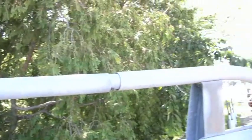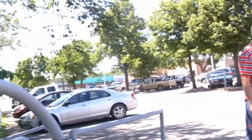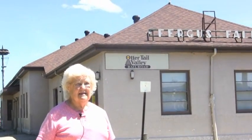I got my own route there started. But this was the location of the Fergus Falls Crop Creamery. I had been writing to a fellow, LeRoy, from Fergus Falls, while he was in the service. And he got discharged in October of 1946, and he drove up to Oslo to see me.